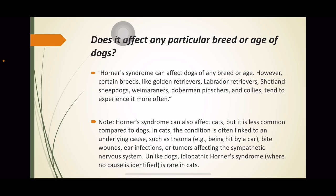In cats, the condition is often linked to an underlying cause, such as trauma, bite wounds, ear infections, or tumors affecting the sympathetic nervous system. Unlike dogs, idiopathic Horner syndrome is rare in cats.